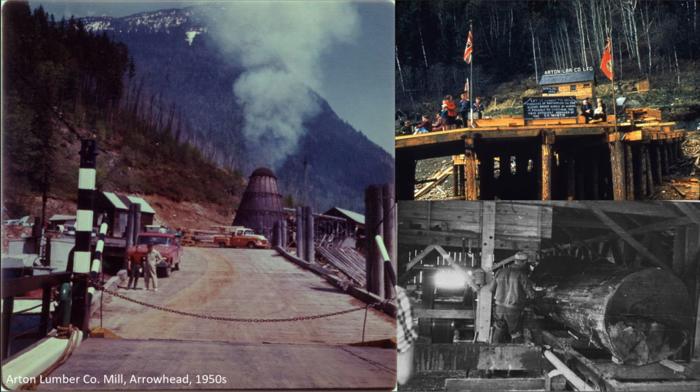You get later on to Arrowhead. This is the ferry landing at Arrowhead, the second ferry landing. And you see the beehive burner from the Arton lumber mill was right at the end. And of course, that's also the end of the railway coming down from Revelstoke.